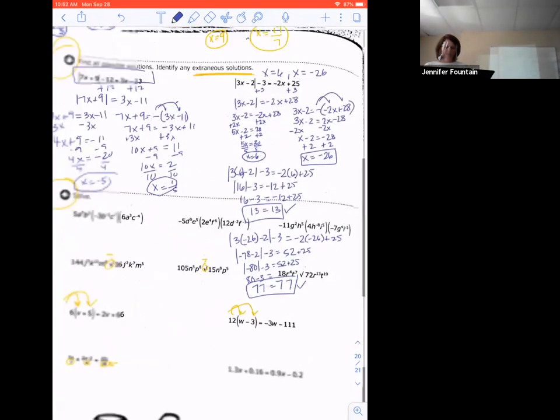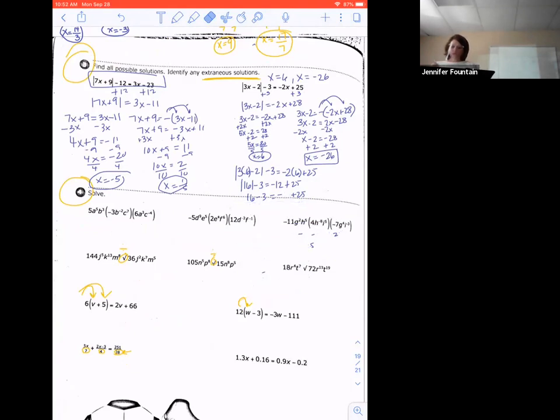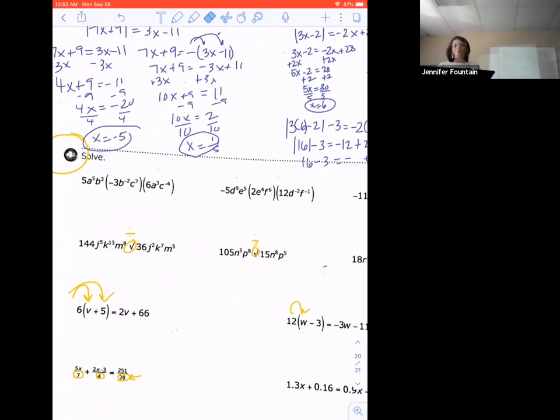All righty, moving on to activity 4. I'm going to erase all this down here so I've got room. All right, so activity 4, our first row across the top, we are multiplying. And when I multiply variables with exponents, what do I do with the exponents? Add them. You add them. So for activity 4, we're going to go across the top.